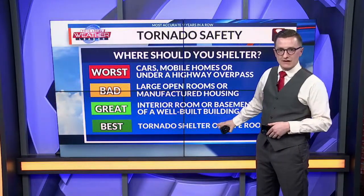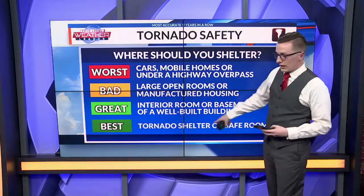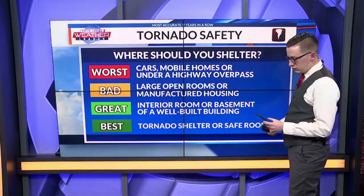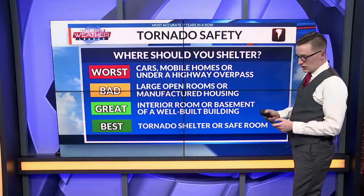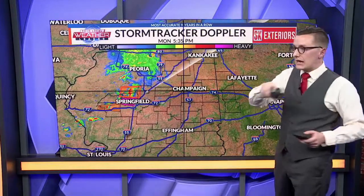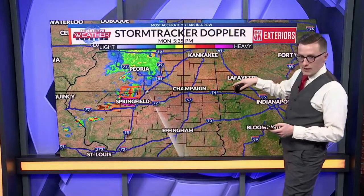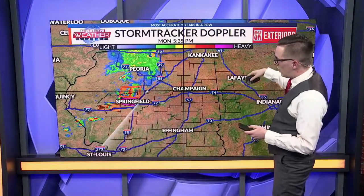Interior room, lowest level of your home, no mobile homes, no manufactured homes, no cars. The tornado shelter, a basement, places like that are the places to be, because we've had a report of a tornado very near Pleasant Plains up near Ashland. And so we're going to keep our eyes on that sky cam as well, Jack. We'll watch it closely here in the back. If you can help us watch it, you start seeing something, let us know, and we'll have it here.